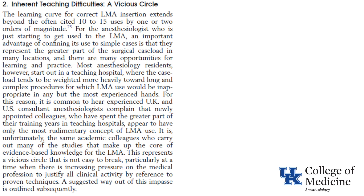This paragraph, excerpted from Hagberg and Benumof's textbook, addresses the learning curve. The authors express the opinion that correct LMA insertion may require much more than 10 to 15 insertions before competency is acquired. They also point out that anesthesiology residents often learn how to use an LMA in a teaching hospital where the caseload is weighted towards long and complex procedures. Dr. Brain has a suggestion on how to shorten the learning curve, and it's presented on the next slide.